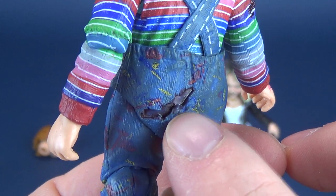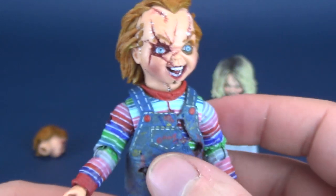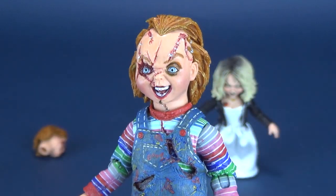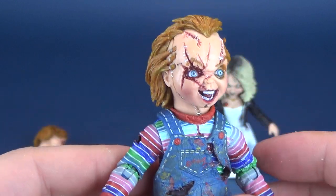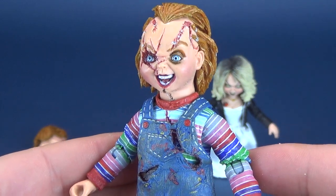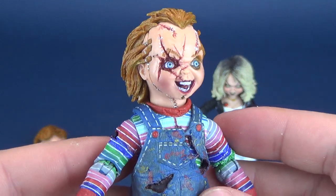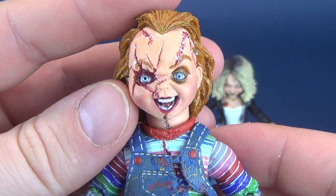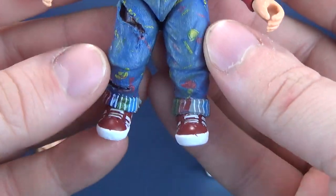Same sort of an idea here. I would have loved to have actually done a comparison between this one and the other Ultimate Chucky that we had already had a look at on this channel. Unfortunately, I'm not sure where I put it. Believe you me, if I had it kicking around, if I had it at arm's reach, for example, I would do a comparison. So I promise we're going to do a comparison of the two figures in a future video. So stay tuned for that.